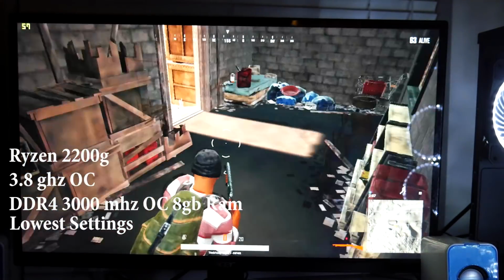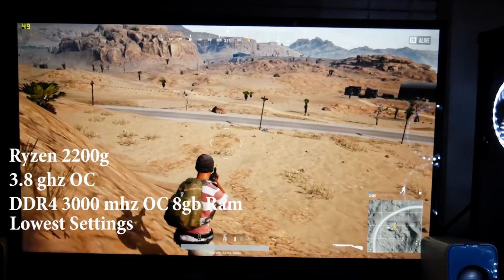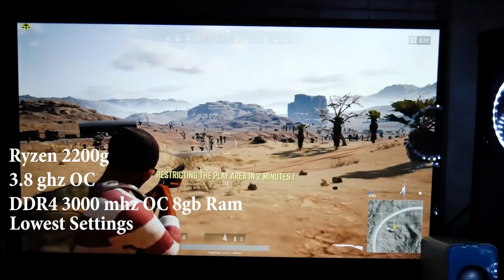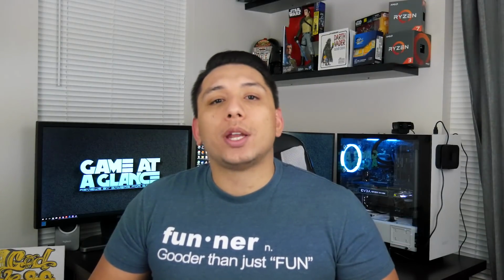So I do recommend that if you do overclock it, to get more performance out of it overall, because you can see the results, clearly, obviously, from just this footage. So in terms of gaming, guys, if you are looking for something to fill the gap while you're waiting for GPU prices to go down, the 2200 and 2400 are an excellent solution. If you're wanting to wait for the other refreshes that are coming out from Ryzen, those should be dropping in a few more months.